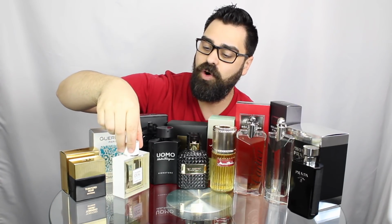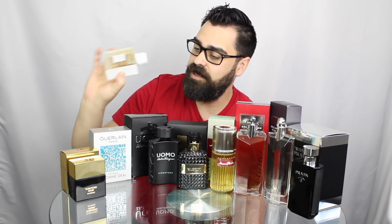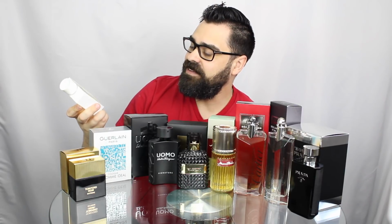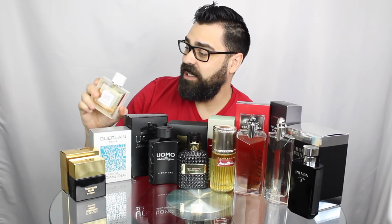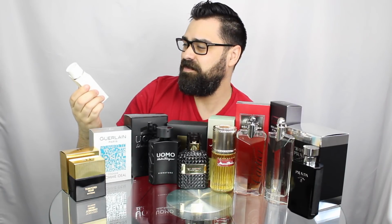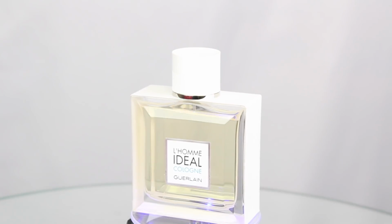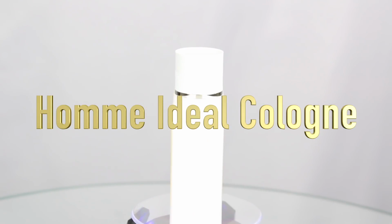Next is more geared for spring and summer. I actually love the white on this one. I absolutely love white bottles. This is from Cologne, and this is L'Homme Ideal Cologne. Every site that I go to, this is the cheapest Ideal. I got this for, I think, 30 bucks Canadian. And this is 100 mil. So if you want me to talk about this one first, you know what to do in the comments below.